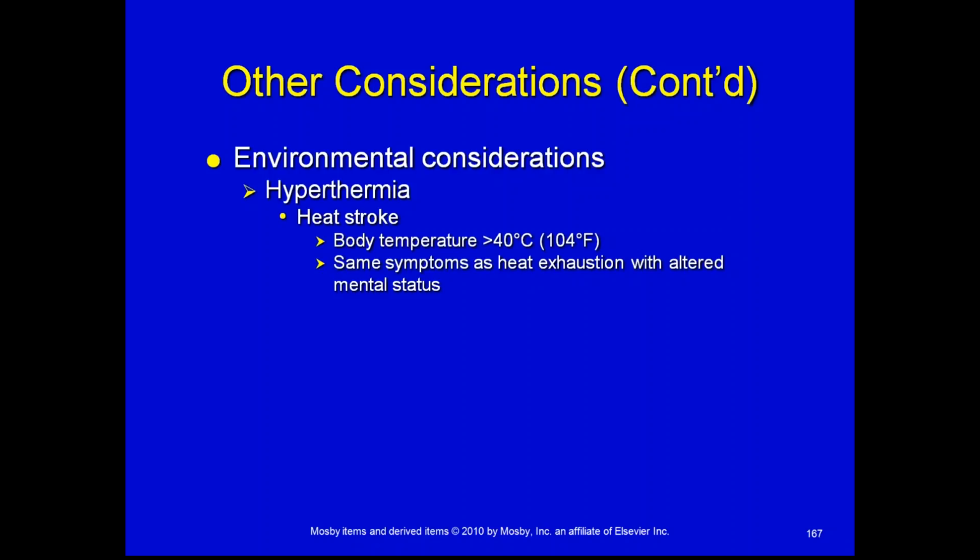Heat stroke is defined when the body temperature goes above 40 degrees Celsius or goes above 104. It's going to have all the similar symptoms of heat exhaustion, but now with an altered mental status, and the skin is going to be very, very hot. This occurs as a result of not being able to dissipate heat at all or very little, and is directly related to humidity. When the humidity reaches 80 percent, heat dissipation by evaporation of sweat ceases. So if you're in a really humid environment, you may still sweat a lot, but the ability for that sweat to evaporate and pull off heat with it is extremely limited. So temperature rises quickly.